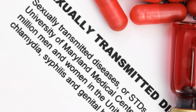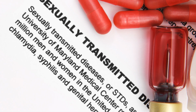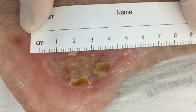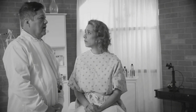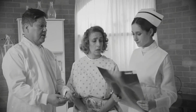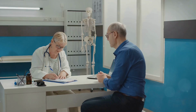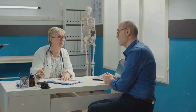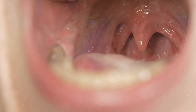Coming in at number 13 is syphilitic gumma, a rare complication of late-stage syphilis. Syphilitic gummas are soft, tumor-like growths that can pop up anywhere in the body. Syphilis is still out there, and if left untreated, it can have serious, long-term consequences. Syphilis is easily treatable with antibiotics, especially in its early stages. Get tested regularly for syphilis and other STDs.